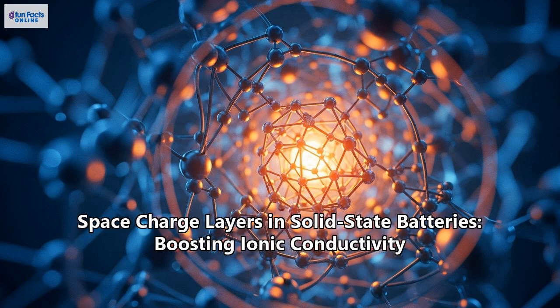A major goal is to move from simply understanding SCLs to precisely controlling their formation and properties to consistently enhance battery performance. And naturally, any sophisticated interface engineering needs to be scalable and cost-effective for commercial viability. But the exploration of space charge layers is truly opening up new avenues for optimizing solid-state battery technology. By unraveling the intricate dance of ions at interfaces and learning how to guide their movement through carefully engineered SCLs, scientists are paving the way for the next generation of energy storage.